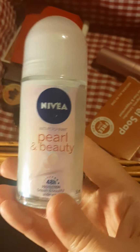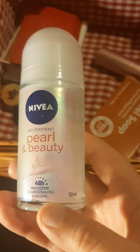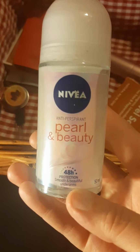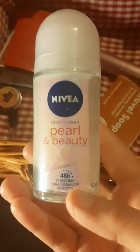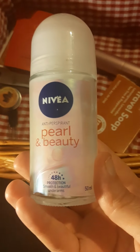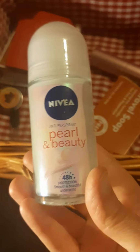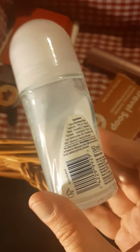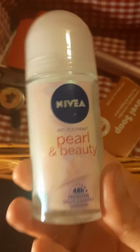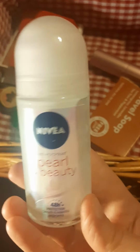The next one is the Nivea Pearl and Beauty Antiperspirant. This says it gives you 48-hour protection. Not too sure about that, because obviously I use it like once a day. Probably my favourite deodorant. You can pick these up for about 95p a pound in Home Bargains. It smells beautiful, it dries quickly, it doesn't leave white marks on your clothes, none of those issues. Not the longest lasting deodorant in the world, I will say that, but I'm happy enough to keep on buying it, despite that, because it just ticks a lot of boxes and I absolutely love it, and it's budget friendly. So yeah, would 100%.